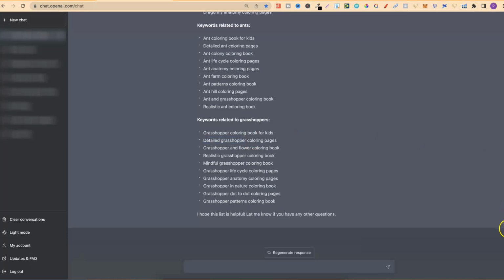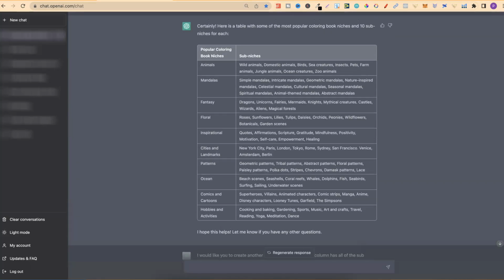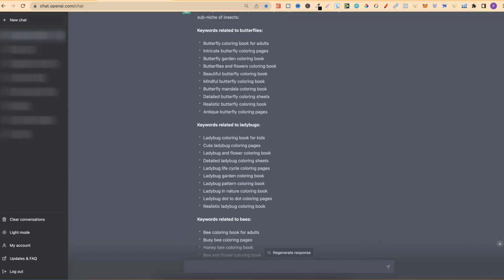Now again, if we scroll up to the top somewhere, let's go to here. Now that was just under animals and the sub-niches under animals as well. But we could take a look at mandalas and then take a look at all of the sub-niches under mandalas as well. Same with fantasy, floral, inspirational, cities and landmarks, patterns, ocean. Maybe not the comic and cartoons, you probably could do something with that, but like Disney characters, Looney Tunes, Garfield, The Simpsons, something like that you really don't want to do, and you just want to stay clear of that for obvious copyright reasons. But ocean, patterns, inspirational, floral, all things like that, you can use this prompt, or the set of prompts, and dive deeper.